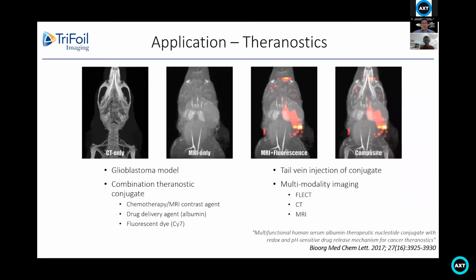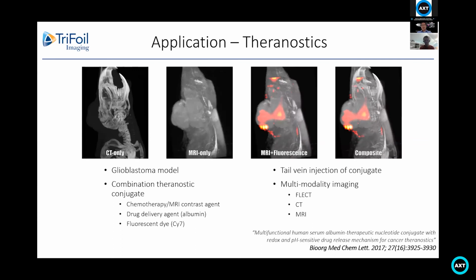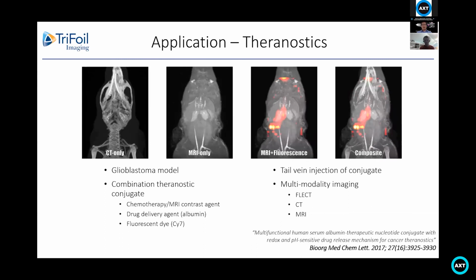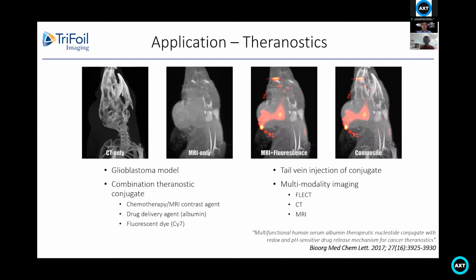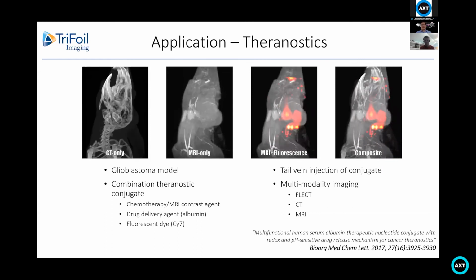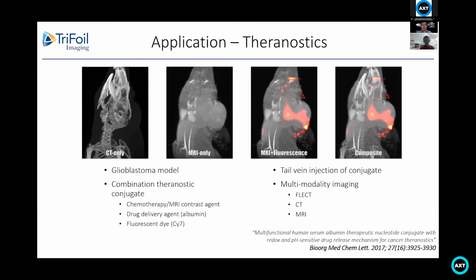Next application area is from our customer in Russia, where they designed a glioblastoma model and then created a theranostic conjugate. So this is the combination of therapy and diagnostics into the same chemistry. And there are several properties of this theranostic conjugate, including it's a chemotherapy MRI contrast agent. It also has a drug delivery agent, an albumin, and it also has a fluorescent dye conjugated to it.